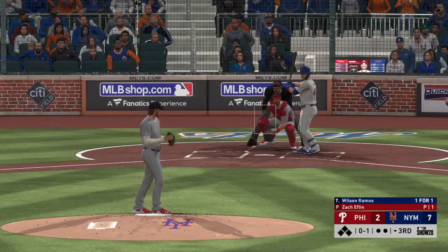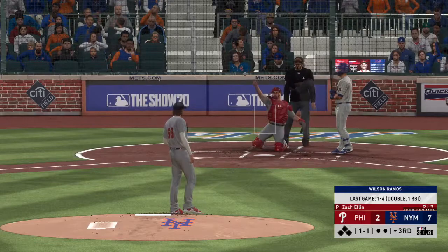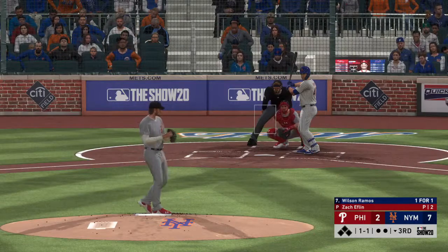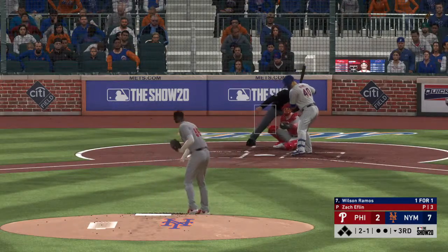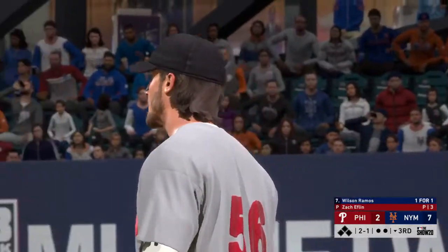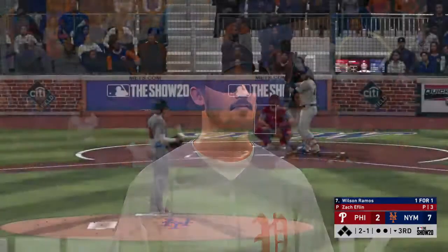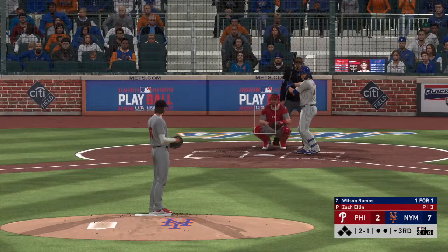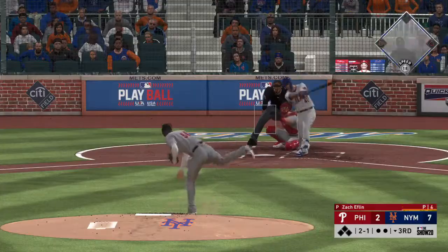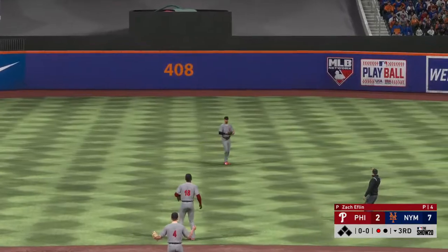The windup and the 0-1. A ball, 1 strike. Fastball just inside. Into the windup. Here's the 2-1 pitch. Sent out to straightaway center field. Williams is under it. 1 out.